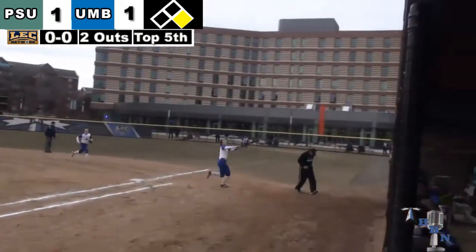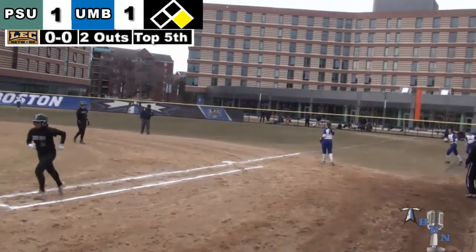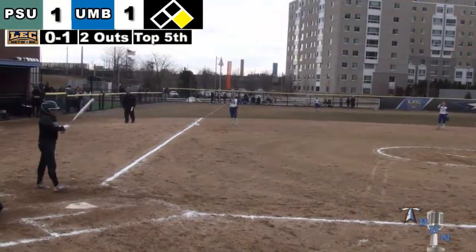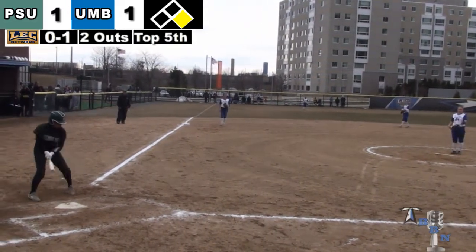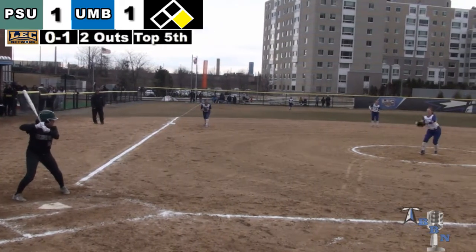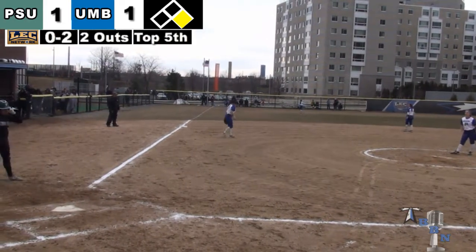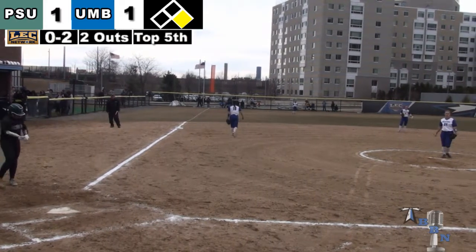Archambault gets the bat down onto the ball, and I believe that one will just fall foul. So the score, 1-1 here, top of the 5th inning. 0-1 count on Archambault. And that one bounced off the plate and foul. Count goes to 0-2. So Catania 1 strike away from getting through this inning as well.